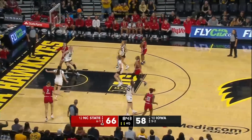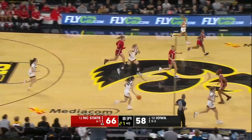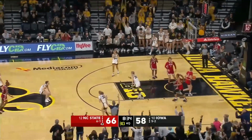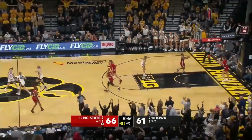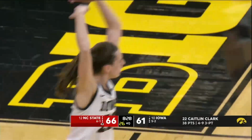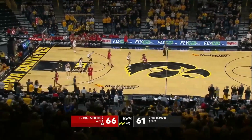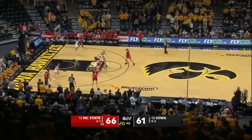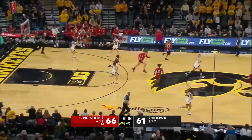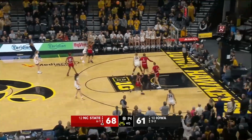JBT in the lane. The fans wanted a 3-second call. Instead, they got a miss. Clark from the logo. Nailed it! Caitlin Clark with her signature move, but they can't stop Johnson on the other end. Well, you better be careful. There might be another one coming right here.